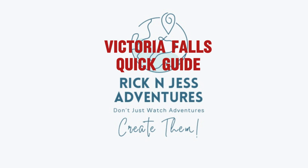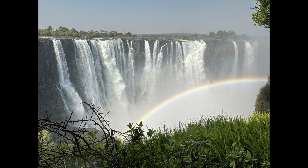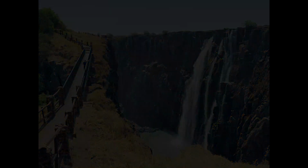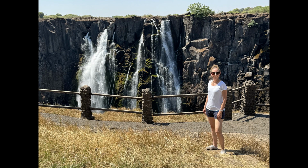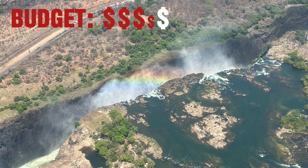Here it is, almost everything you need to know about planning your grand adventure to Victoria Falls in about 5 minutes. You've decided to check out one of nature's most magnificent sights, Victoria Falls in southern Africa. Unlike many of the surrounding safari locations, visiting Victoria Falls offers a great deal of choices and is more amenable to smaller budgets due to the range in lodging options and varying prices based on when you travel. With this in mind, we give Victoria Falls a $3.50 sign out of 5 budget ranking.